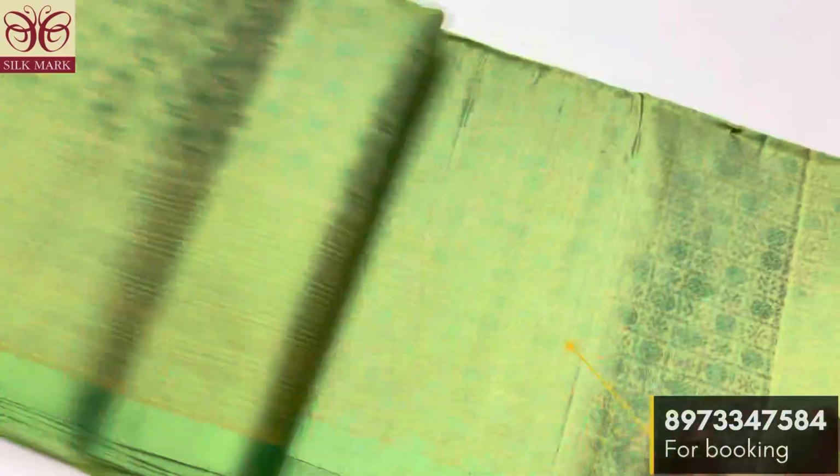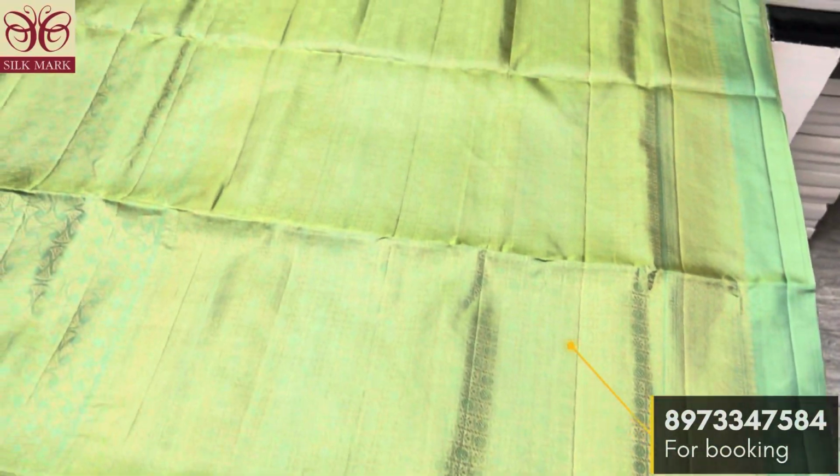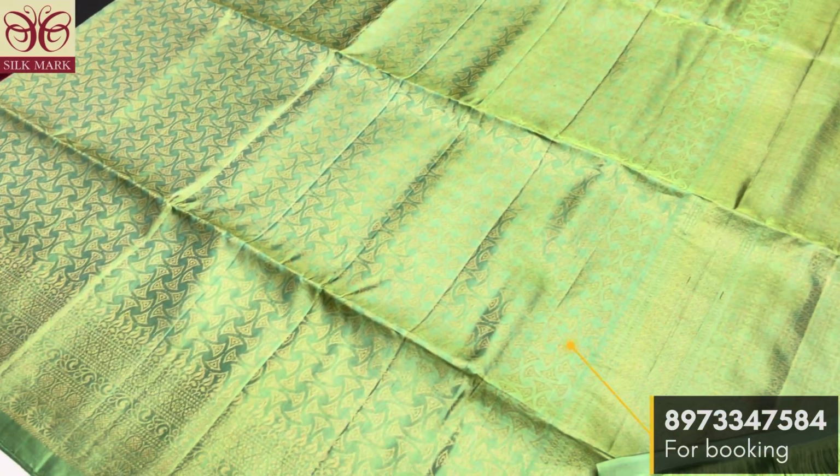And next is a light green combination, a pastel green. All these are self colors, a rich pallu and a full body brocade work. All are very beautiful designs, so please don't miss this.